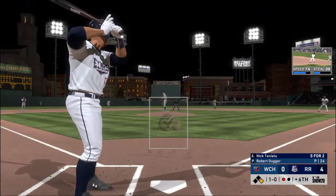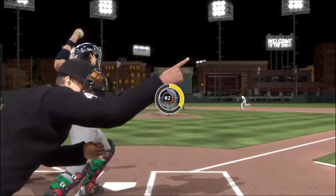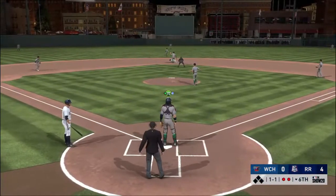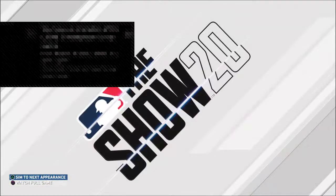Stepping in and ready for another shot, Nick Tanalou. No hits to this point. He's running. Strike called. Perfect throw, and they got him at second. That was a great throw from a guy that's not necessarily.